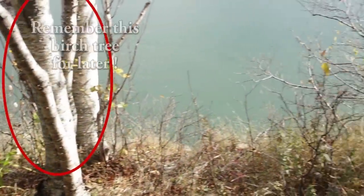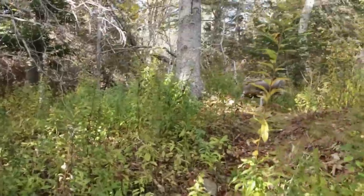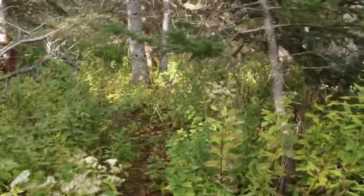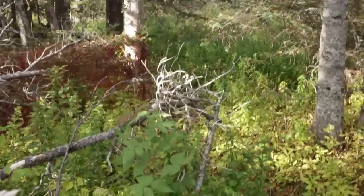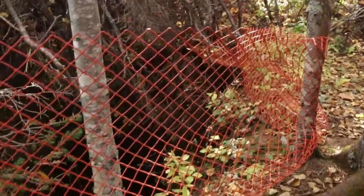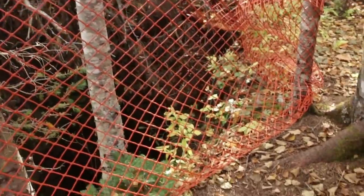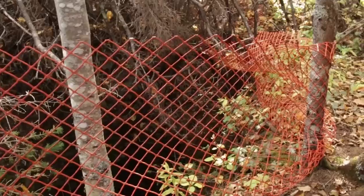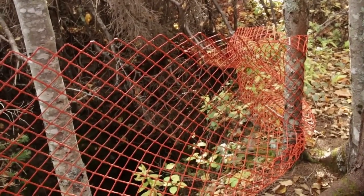Okay, there's the cliffside where I was standing, taking the shots over the edge. And if we turn around and head up this trail, this is a known location by the Department of Natural Resources. They do have some basic protections around it. And here's the snow fencing they've got around it. And they have to, because the drop into this hole is measured as 350 feet to the bottom.